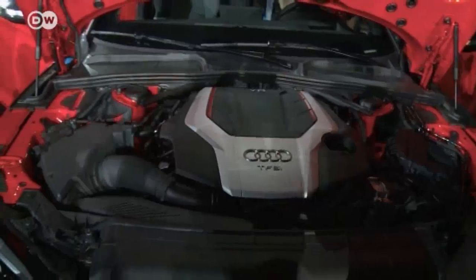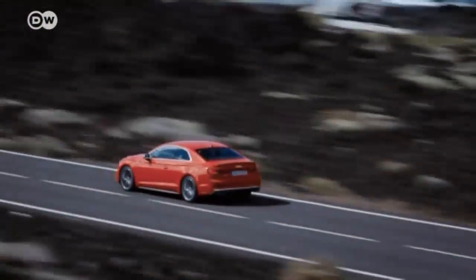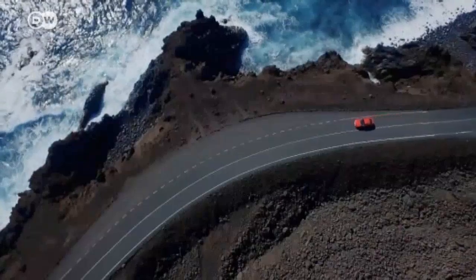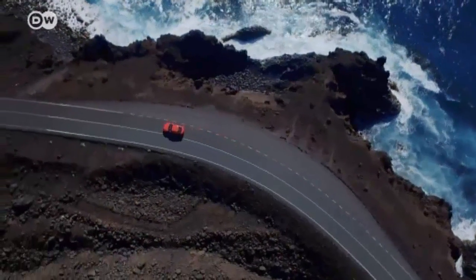Contributing to that fun is the 3-liter V6 gasoline engine, which produces 260 kilowatts and 500 newton-meters of torque. Combined with the newly developed suspension, it's designed to put the S5's control and driving characteristics on the level of a sports car.